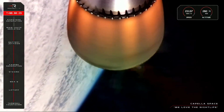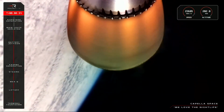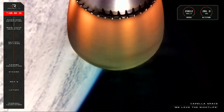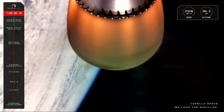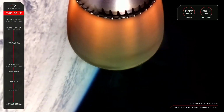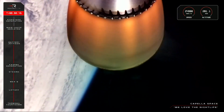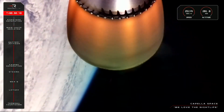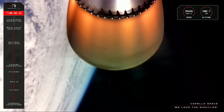There's the call we were waiting on, confirmation from our team in Mission Control that the booster's main parachute has been deployed. That will mean the first stage has well slowed down its pace and should be floating. That stage should now be floating gently towards the water over the Pacific Ocean, where our recovery teams are in position and waiting patiently for that chance to move in.